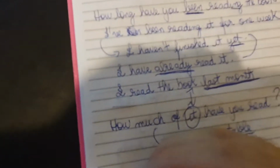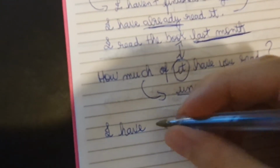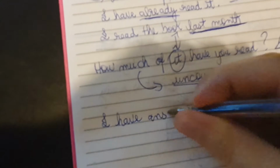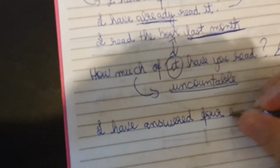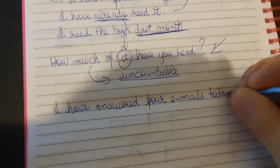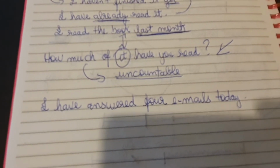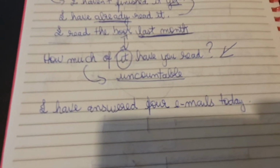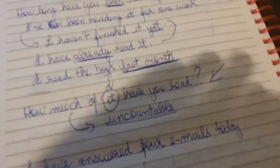Another example, I have answered 4 emails today. I have answered 4 emails today. The day, is it already over? Yes or no? No, it's not over. We are talking about today. So, what does it mean? The day started.